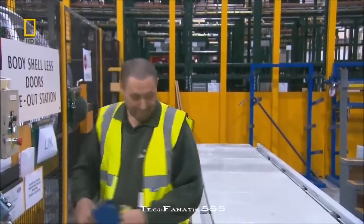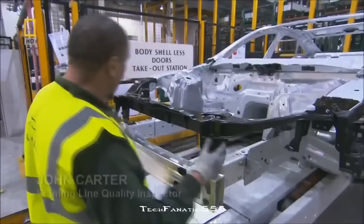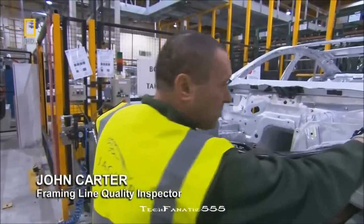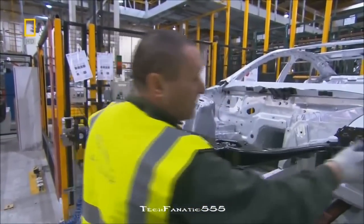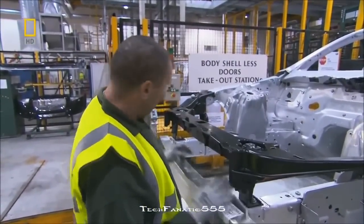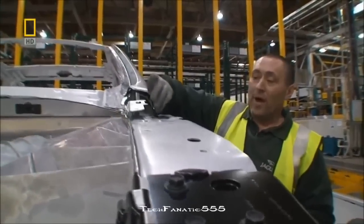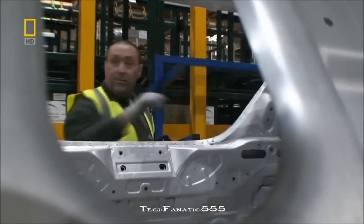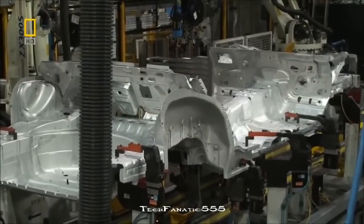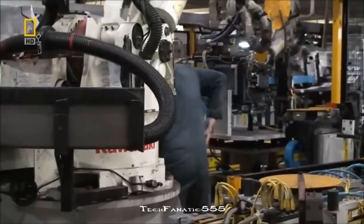Framing line quality inspector John Carter's job is to make sure the robots are doing theirs. So what I'll do is I'll check that everybody has done their job by tightening these up. I'll actually just move it and I know if there's a bolt loose, anything, earth, anything, and I'll just check them all, go round. He's a man with a lot of power. Any defects and the production line stops. So if I find these rivets are not 100%, I know exactly what robot they come from, and I can bring maintenance in and we can go in and have a look at that robot.